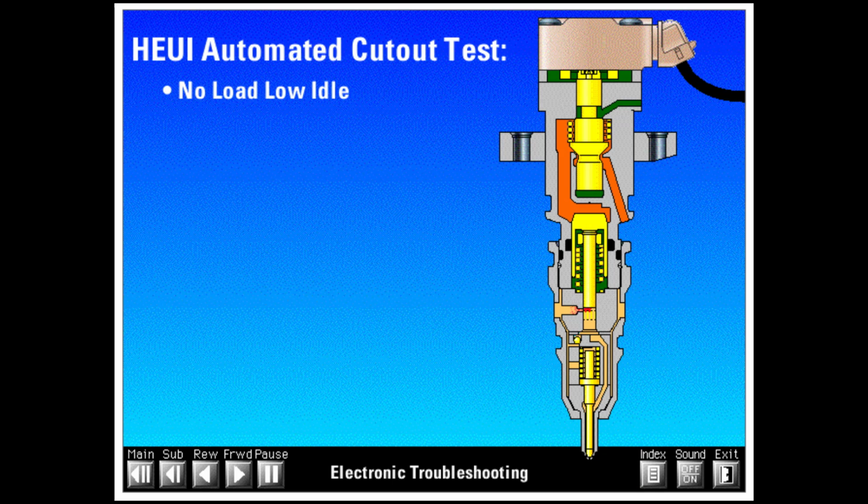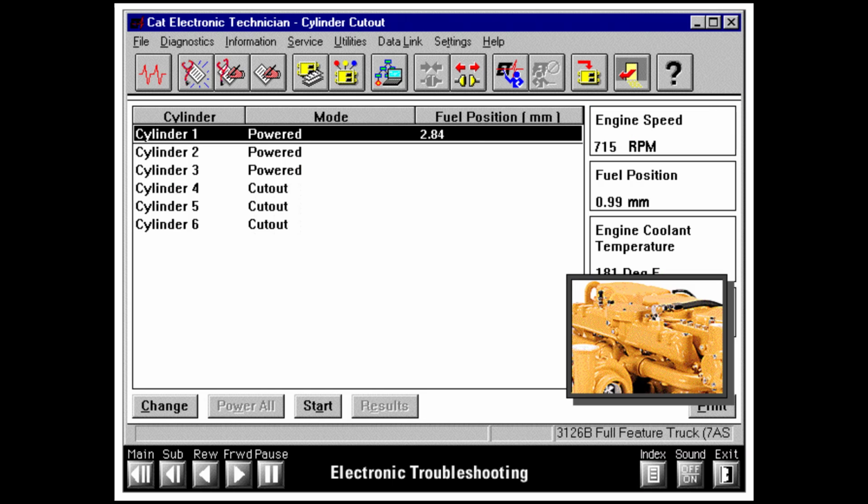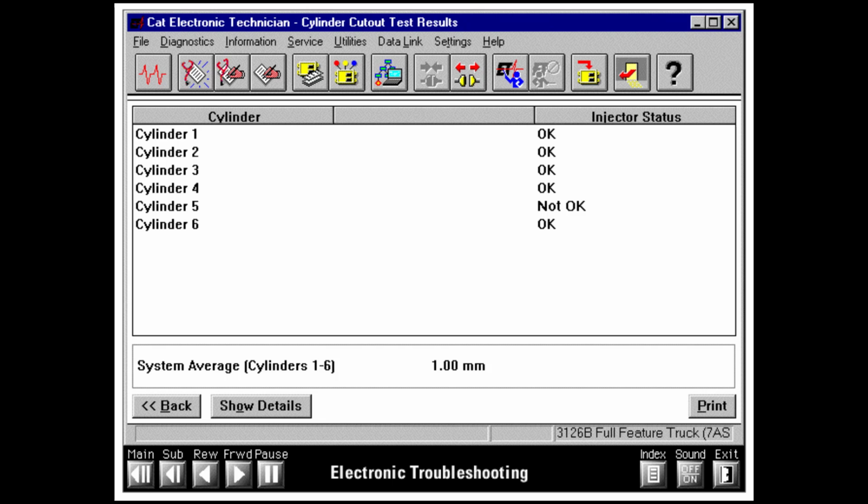However, low idle fuel delivery has a good deal of variability because this is where the smallest amount of fuel is being delivered and is the most difficult condition for the fuel system to govern. That is why the automated test repeats the test for each cylinder 3 times and averages the results. After all of the cylinders have been tested and averaged, ET calculates system average and compares individual cylinder values to the system average.